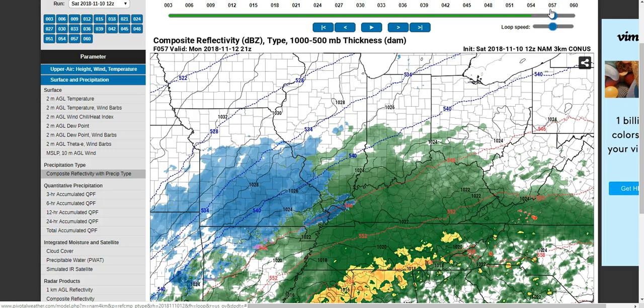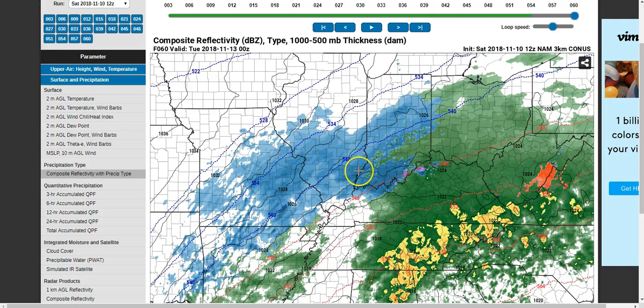It overtakes rain across the entire area here before it starts to change it to snow, and it starts to change it to snow here for southern Indiana, but this is where it ends. This is Monday night at about 7 p.m., but it's a healthy-looking little snow on this.